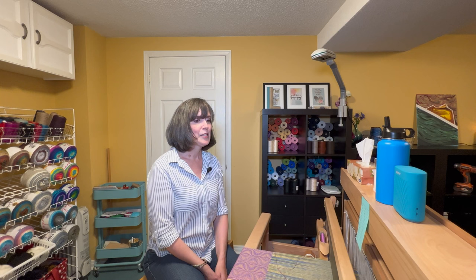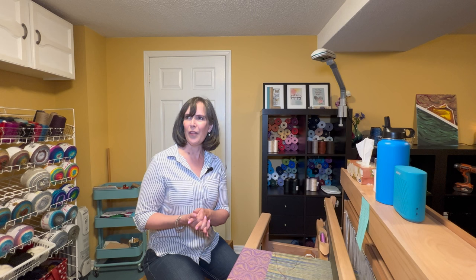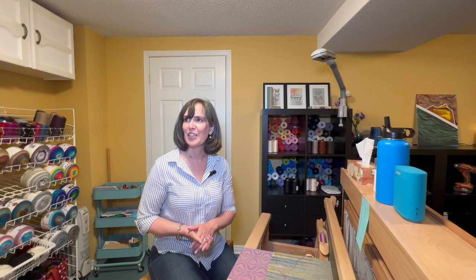So she said that she was going to buy a rigid heddle loom, and she bought one, and she made a beautiful scarf, like her first project. It turned out so well. So I said, "Oh, that would be really fun to do." So it was November 2020, and we were all sitting at home with nothing to do. So I went and bought my rigid heddle loom, and my first project was a bit of a disaster, as most people's first projects tend to be. But I was sufficiently encouraged to keep going and keep working on it.